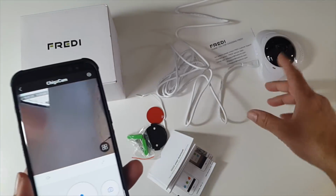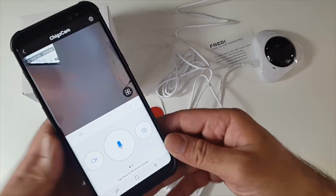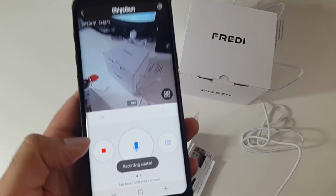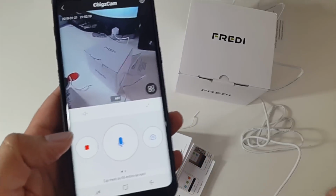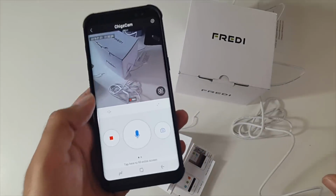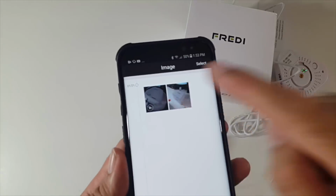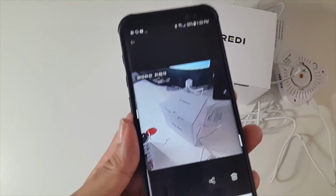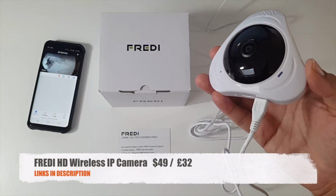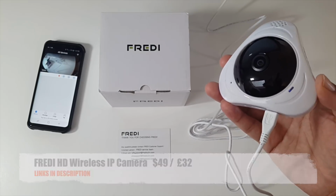But this camera automatically records audio as well, so you can effectively have a two-way conversation. So on the smartphone itself, you can take a picture, capture success, or you can start recording video. Now, I haven't even put a memory card inside this camera. Everything that gets recorded is now going to get recorded directly to my smartphone. So now, if we click on image, you can see we've just taken a photo. That's the picture we just took. It's got a date stamp on there as well. So that was the HD wireless indoor IP camera by FREDI. Let's move on now to the next one.